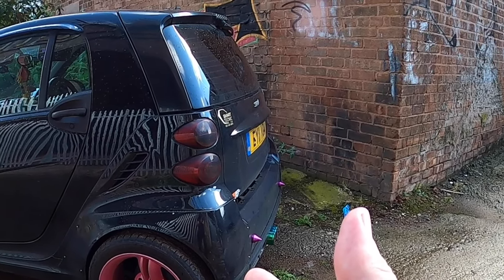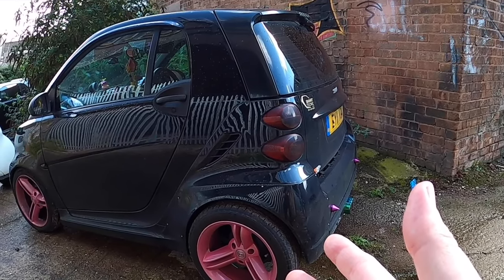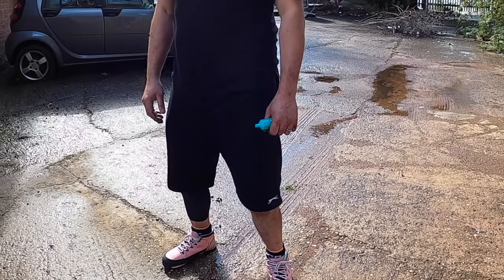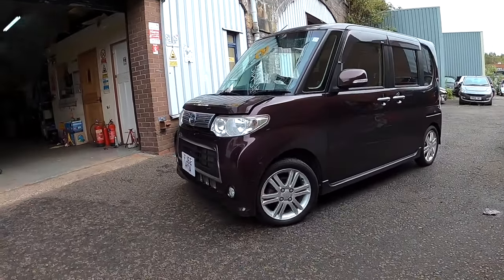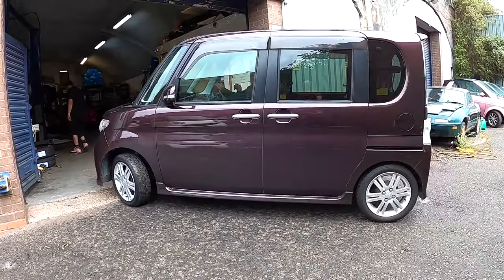In the words of Lloyd Grossman, who would drive a car like this? Ben, of course! Oh dear.